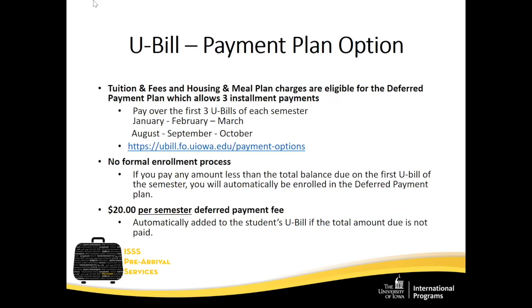Tuition and fees and housing and meal plan charges will be billed the first month of each semester. This will be the January U-bill for the spring and the August U-bill for the fall. These charges are eligible for the deferred payment plan, which allows you to pay for the tuition, housing, and meal plan charges over the first 3 months of each semester. If you pay anything less than the total balance due in August or January, you will automatically be enrolled in the deferred payment plan and will be billed a $20 deferred payment fee for taking advantage of the installment payment plan that semester.